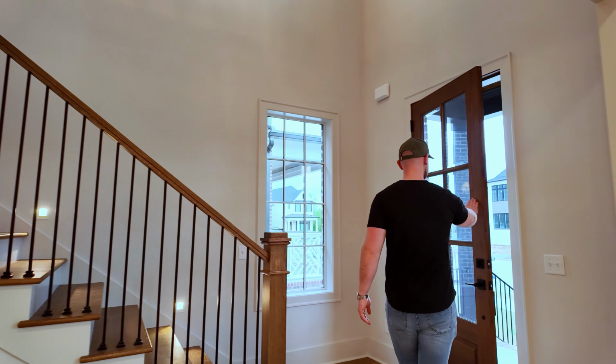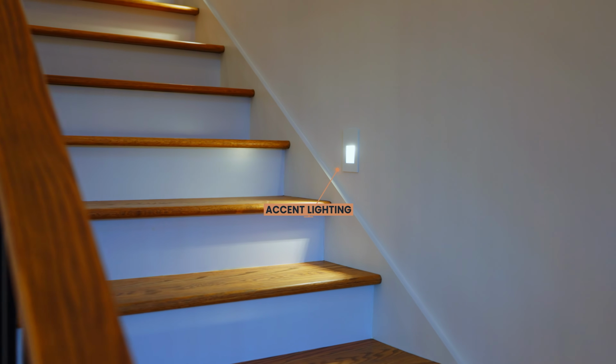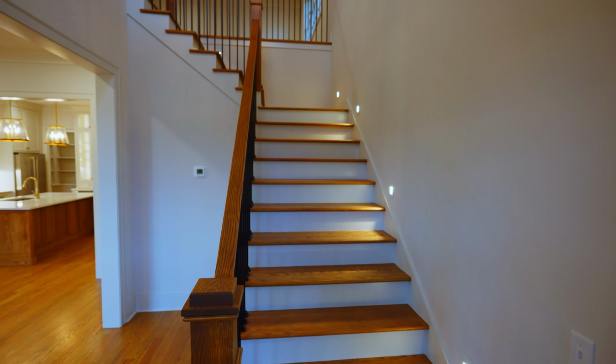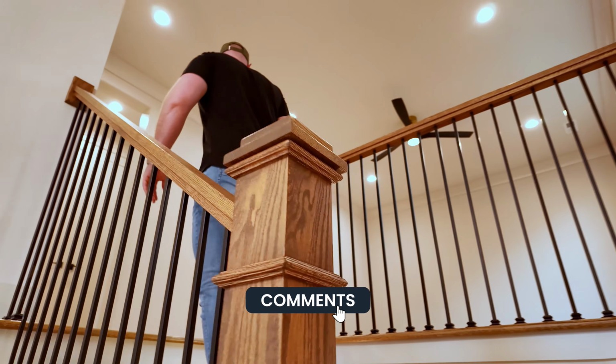Let's close this door. All right, we've got that same accent lighting, so for when you are sneaking snacks up to your room in the middle of the night.